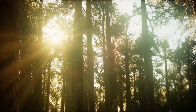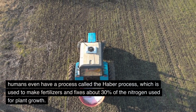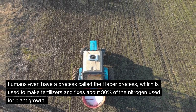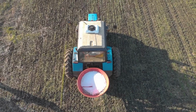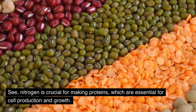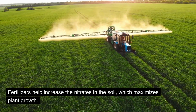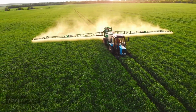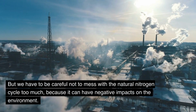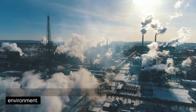In fact, humans even have a process called the Haber process, which is used to make fertilizers and fixes about 30% of the nitrogen used for plant growth. See, nitrogen is crucial for making proteins, which are essential for cell production and growth. Fertilizers help increase the nitrates in the soil, which maximizes plant growth. But we have to be careful not to mess with the natural nitrogen cycle too much, because it can have negative impacts on the environment.